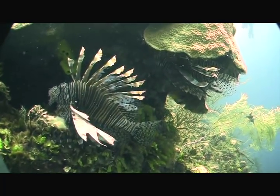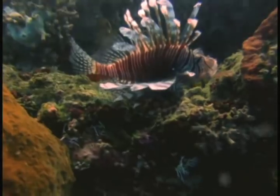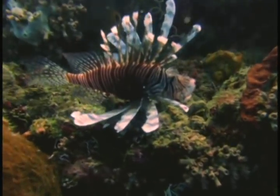Lionfish females can produce 30,000 eggs per spawning event. They can spawn throughout the year, every 4 days. So they're quite prolific. And they also reach sexual maturity at a very small size and young age.